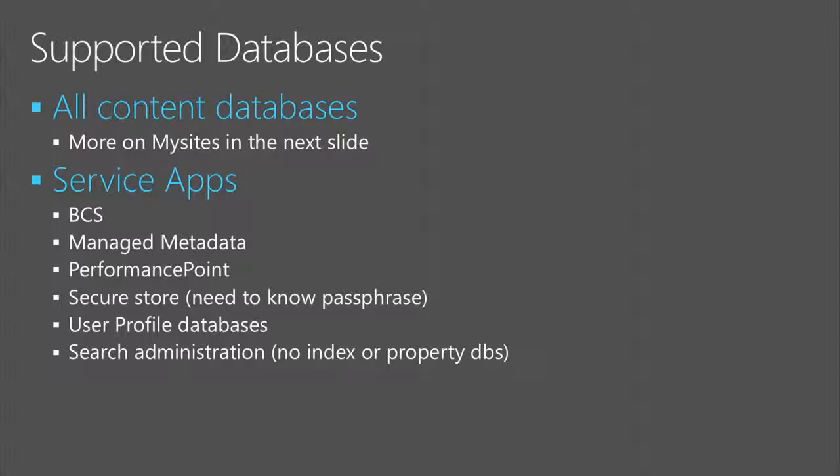And then you go into your 2013 farm, and for user profile, you create a new user profile service app. So do it in Central Admin, do it the way you've always done it. But when you specify your social and profile database names, give it the names of the databases you just restored. And it will go through and say, hey, I need to create a social database. Hey, there's already one here. And it takes it and upgrades it.